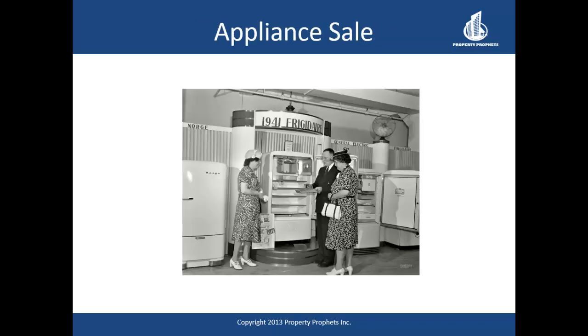The next strategy may sound a bit out in left field, but here it is. We sell our appliances to the tenants when they move in. That's right. And when they move out, just as long as those appliances are kept in clean and great working order, I'll actually buy them back from the tenant for a bit more than they paid for them. This obviously is dependent on the length of their stay, and you can make this a graduated scale.